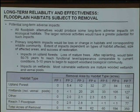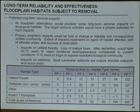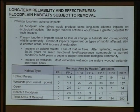And for potential long-term adverse impacts, just as we saw with the sediments, if you're going to do removal out there, you're going to expect some sort of long-term impacts. The larger the removal activities, the greater the potential for those long-term impacts. The particular concerns we would have would be impacts to the upland forest areas, the loss of mature trees. Some of the forests out there have trees that I've been told would take 50 to 75 years to reach their functional level. And to take those down, large areas of those, you're going to have a long time period before they get back to that level and they can support the biota that currently lives in them.